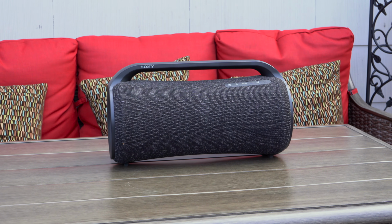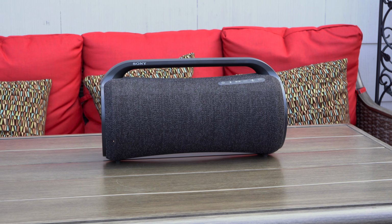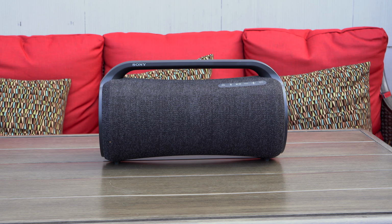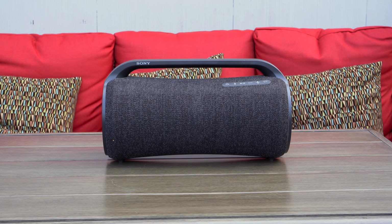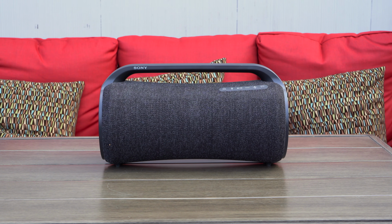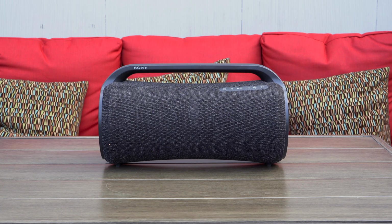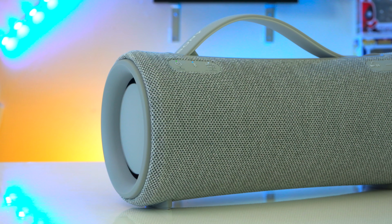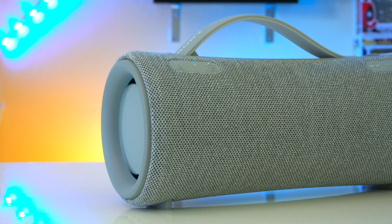So obviously, the larger the speaker, the louder and more bass you're going to have. Now in general, all of Sony speakers have a warmer sound signature to them, and both the XG300 and XG500 are a little quieter than their direct competitors, but they still do a decent job of keeping up. Neither the XG500 or XG300 leave you wanting more while they're playing at max volume.